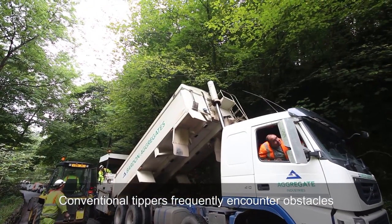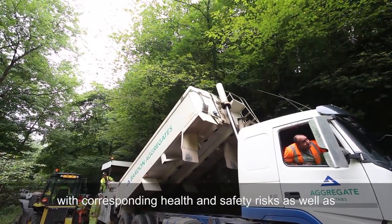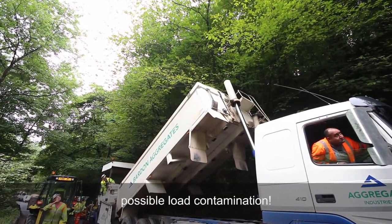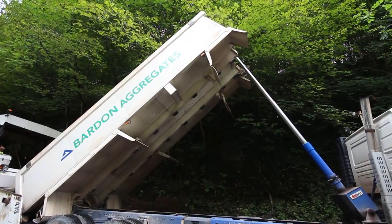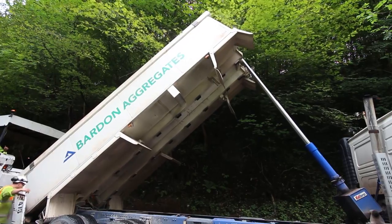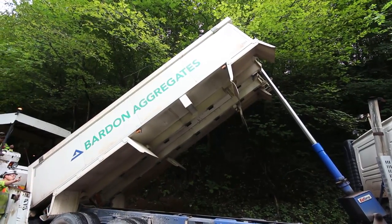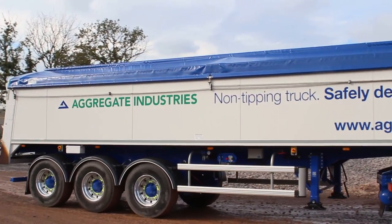Conventional tippers often encounter obstacles and restrictions, which can prove both time-consuming and pose substantial health and safety risks. With the non-tipping truck, bridges, tunnels, trees, and power or telephone cables are no longer issues operationally. With health and safety now a paramount concern to all operators, many clients are now avoiding these potential risks by insisting on deliveries being made by non-tipping trucks.